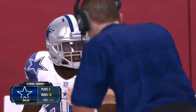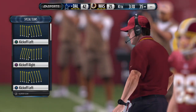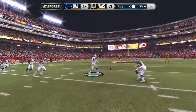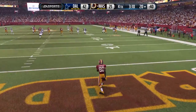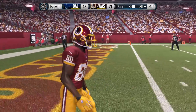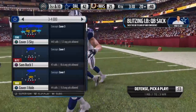Romo certainly given his team some momentum with that scoring drive. He just put together a possession where he threw for more than 60 yards. The Redskins ready to return the kick. Smartly takes the knee in the end zone. The Cowboys defense would like to come up with the same kind of result they had the last time when they had the interception. Jim, that was awesome.